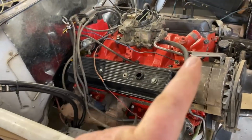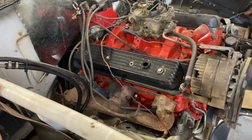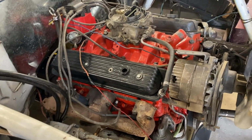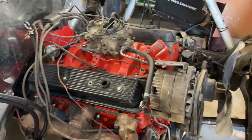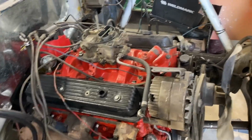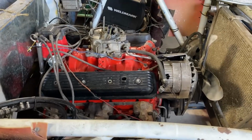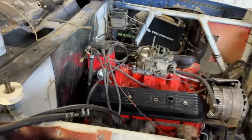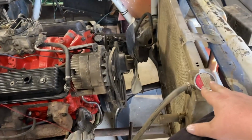We even put poly locks on there, so we shouldn't have any more issues with those backing off, like they were up in Billings, or a couple times last year. So that was fun. I kind of learned how to do that, and did all that fun jazz. Got it all timed. Should be good to go.